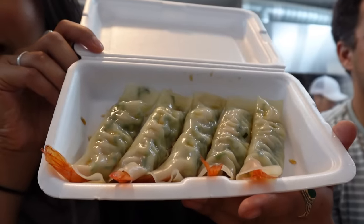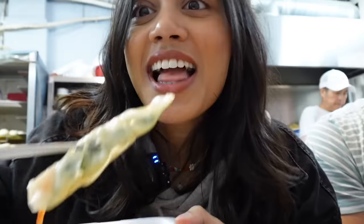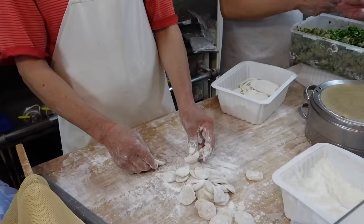Fifty years. The first thing we're trying is shrimp dumplings, known as mandu here. Wow. That's really good. It tastes so fresh. I really like the texture of the dumpling. I don't taste fishy. They make it in front of you, the steam. There's so many options, it's all fresh. It's just a really good vibe.